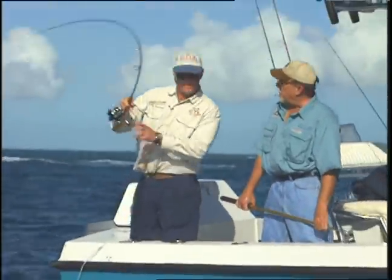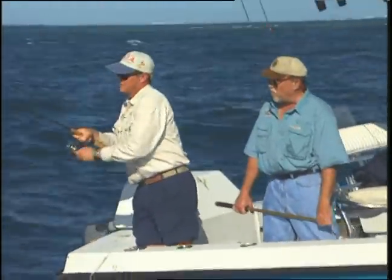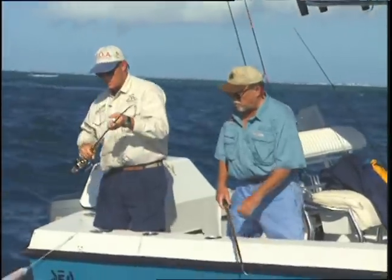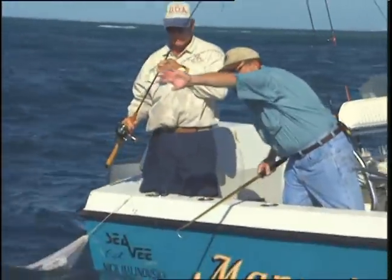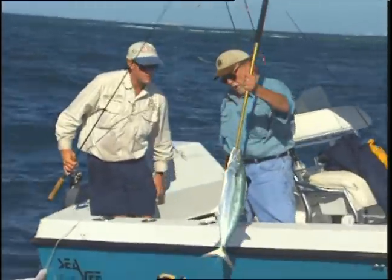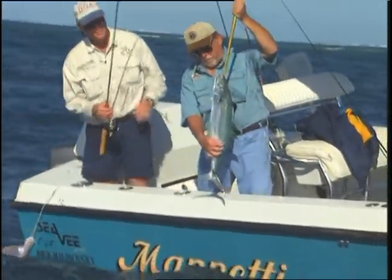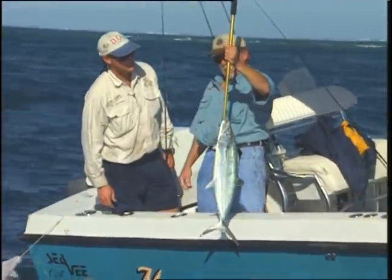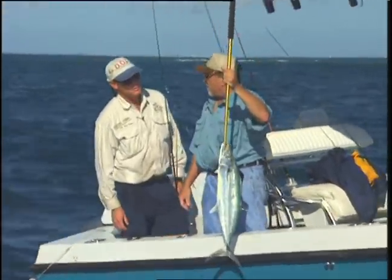Man, these things got some power, Nick. I'll tell you what, they're a great eating fish. They're a warm water mackerel, as opposed to a king mackerel or a Spanish. These are real close to a Spanish mackerel, but he's got the line on the side, and they're not quite as oily. It's white meat, an excellent eating fish.